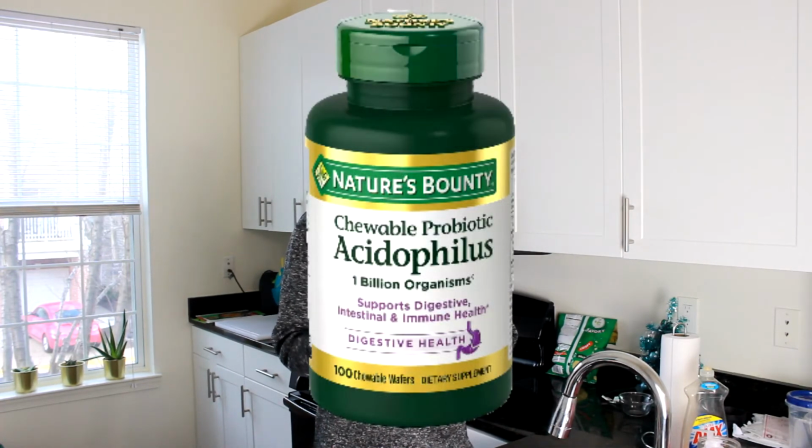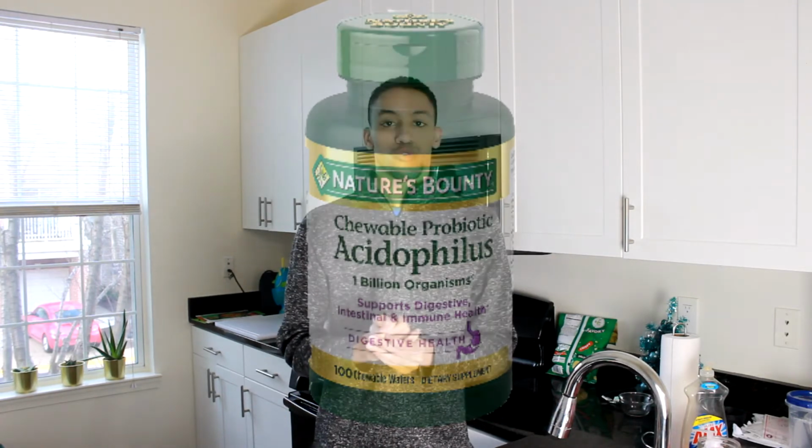Acidophilus is a pill that you can get at your local grocery store. Or typically, if it's not at your local grocery store, you can get it online for under like $5, and you take the pill. It's like a capsule supplement that you can take once a day, twice a day, and it helps a lot of people. It's a probiotic. I should say probiotic rather than pill, but it's very beneficial. We'll talk more about acidophilus on Healmatize.com, my website.